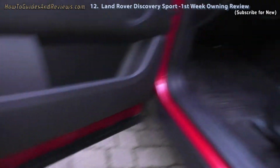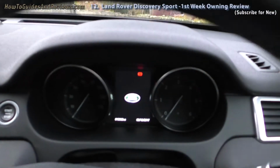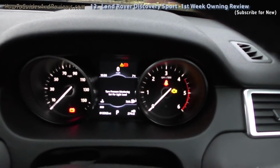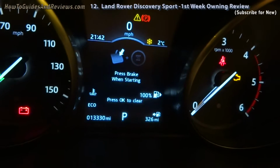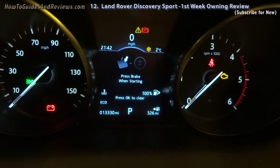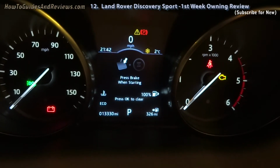Now let's take a look at fuel consumption. So now let's check the fuel gauge. I've not driven it much. Put the ignition on. Okay, it was 13,330 miles when I filled it up. Oh, that's the tank, 100% full. All it took was 37.5 litres. It says 326 miles. So it hasn't got much of a petrol or diesel tank. From 83 to 326 full, 37.5 litres. So what they say is true, they don't have much of a tank.